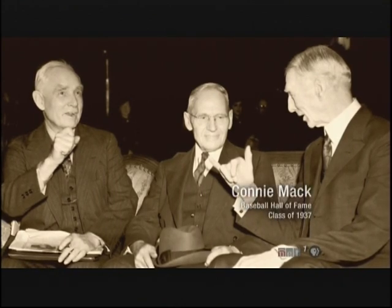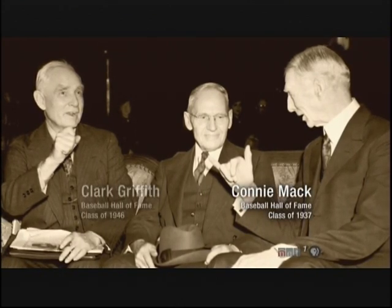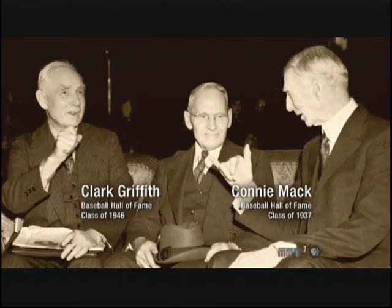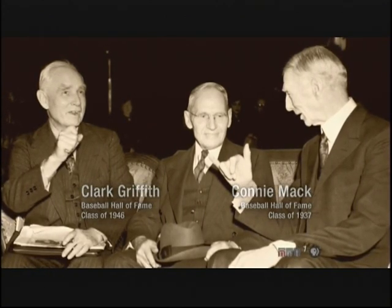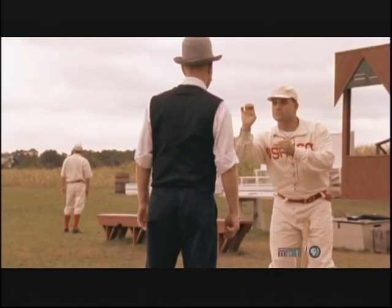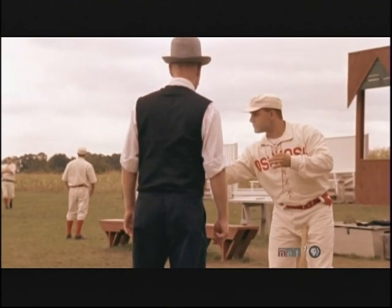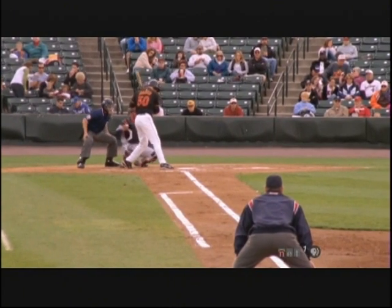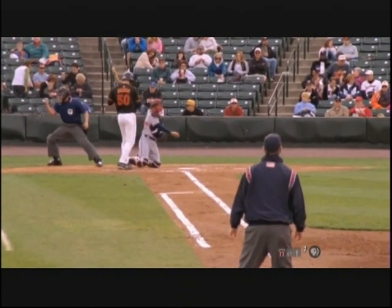Throughout his career, many of Hoy's teammates, including Connie Mack and Clark Griffith, learned to communicate through sign language and created lasting friendships. There is no question that the teaching of sign language made life much easier for Hoy, but it could also have had unintentional consequences. The inspiration for the signs of baseball.